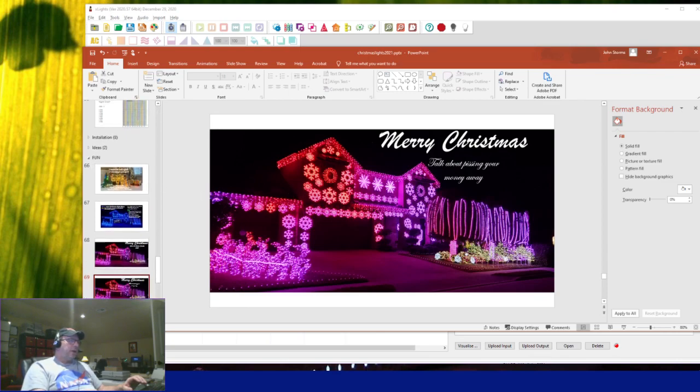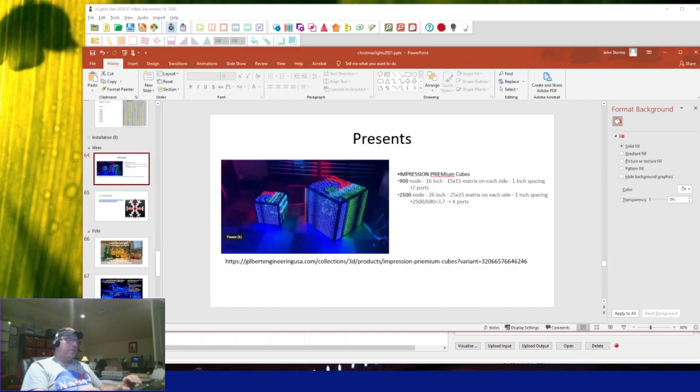And I was thinking about doing these presents in the front yard. So I have some presents over by the deer, and I found these on Gilbert Engineering, and the big one is 2,500 pixels, right? Just to put that in perspective, my tree line is a lot less than that. Alexa, what's 13 times 125? 13 times 125 is 1,625. So my whole tree line is 1,600 pixels, and this is 2,500.